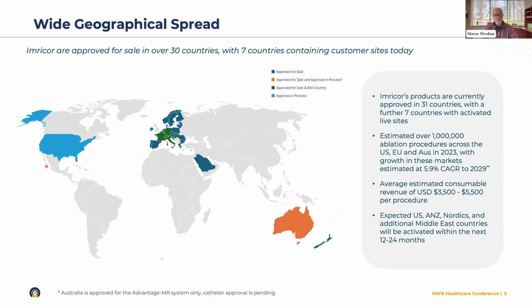And finally, we'll be moving then toward the US market, which is about half of that $8 billion market. In fact, it is in the US. So that's a big deal for us as well, as we're working through our FDA timelines.